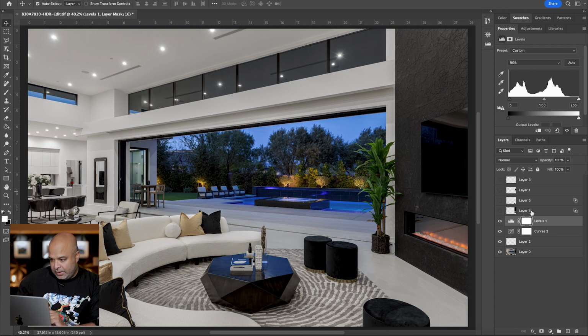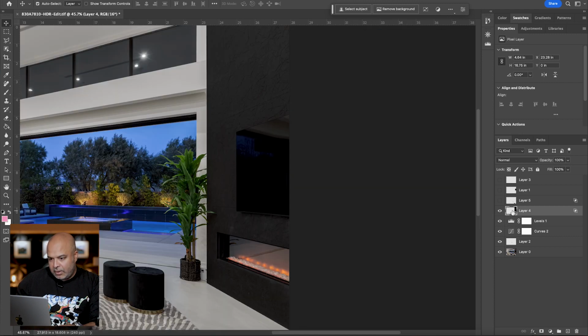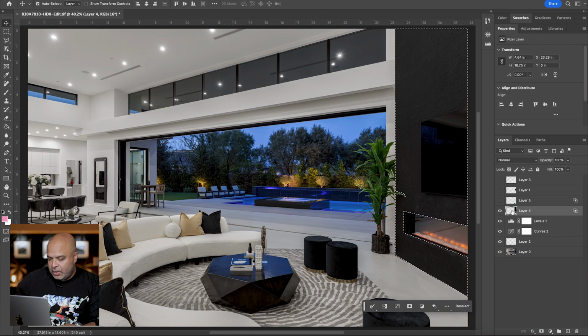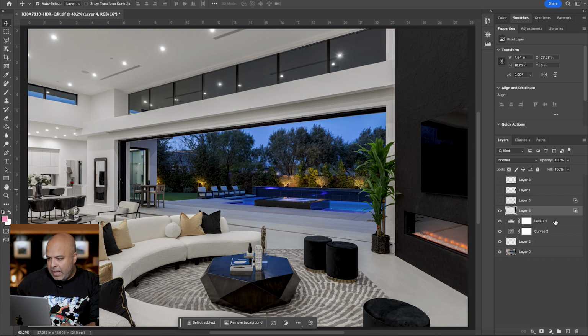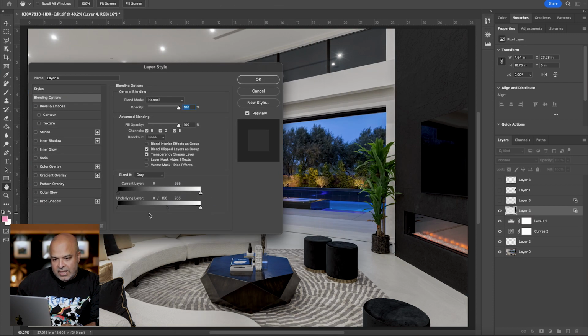So what I did here is I added another layer here, and all I did was make a selection around that fireplace. So if I click here, you can see all I did was make a selection and I painted it black. After I painted it black, I added a blend mode to it. So by double clicking the layer, what I did is with the layer style, I used the underlying layer to pull in the information of the texture of that fireplace area.